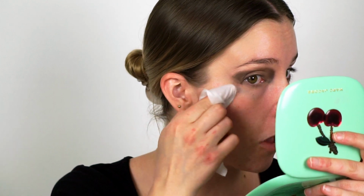So I'm just going to take a wipe and try to clean this makeup look up a little bit, just because it's looking very harsh, very rough. Let's pretend these are symmetrical planks.